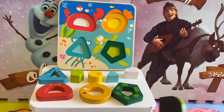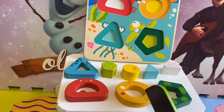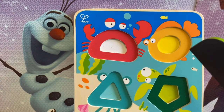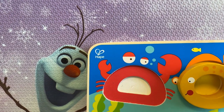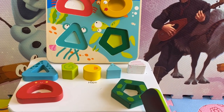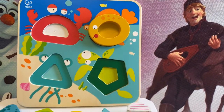Let's put them back on the puzzle. What do you think, kids? Where should this oval go? Yes, it should go here to the fish. What about this pentagon? Where should it go? Yes, to the turtle.